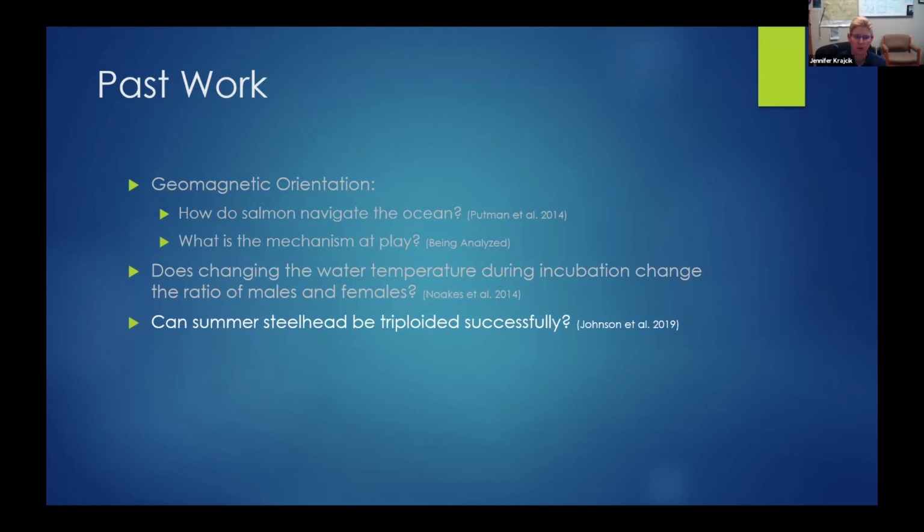And so you can do it, but there's no benefit to doing it. The hope was that you could, and when we say triploid, we're adding an extra copy of genes to these fish, which renders them sterile. So the idea would be, can we put sterile fish out that aren't going to ever spawn with a wild fish and still have a fishery on them?